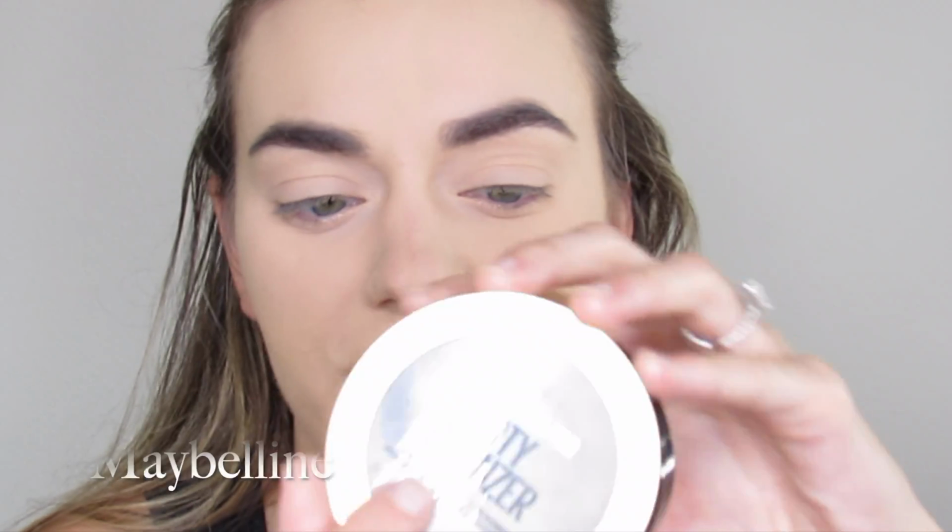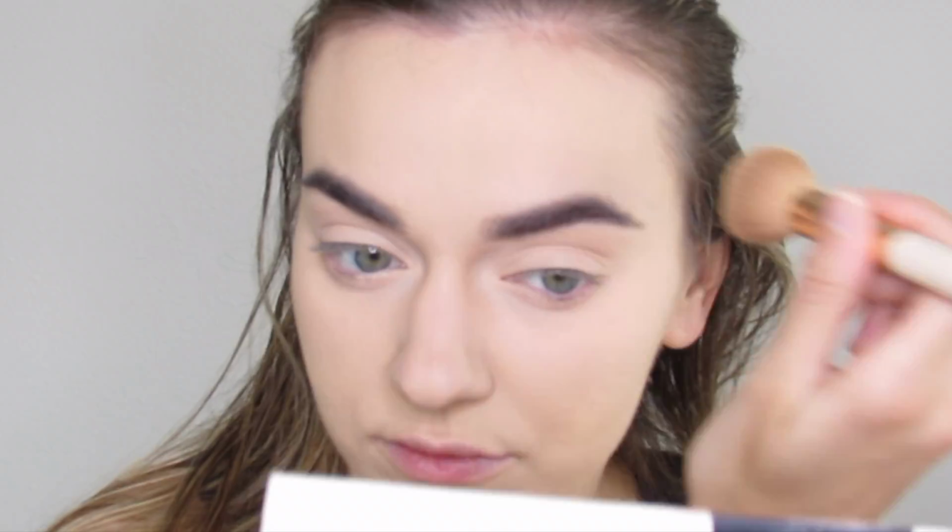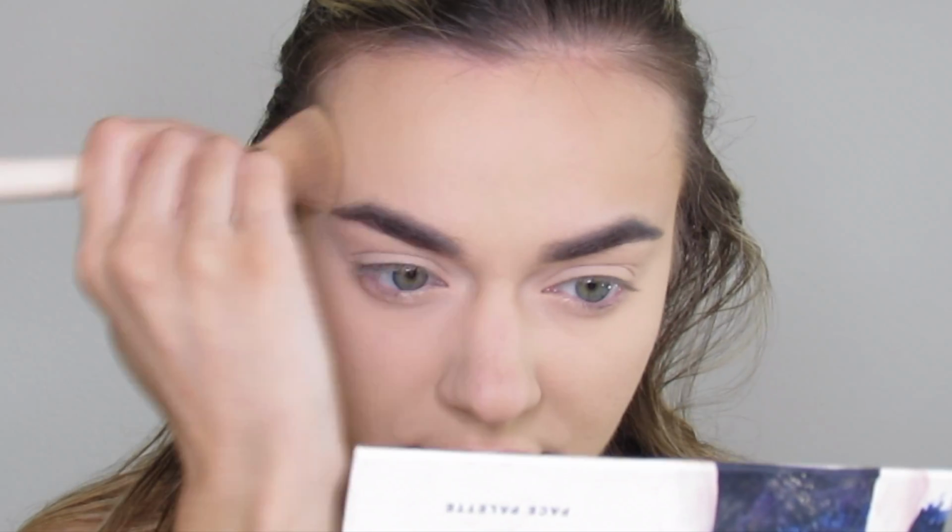Then I'm going to take Milani bronzer. It's the Milani City Bronzer in the shade 100. I'm going to do a little contour and bronzing. Bronzer is super blendable. So pretty. Just gives you the perfect warm glow look.